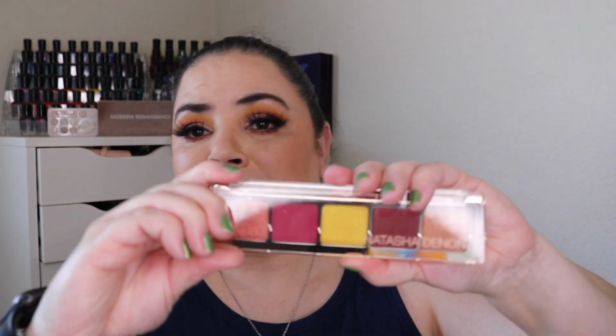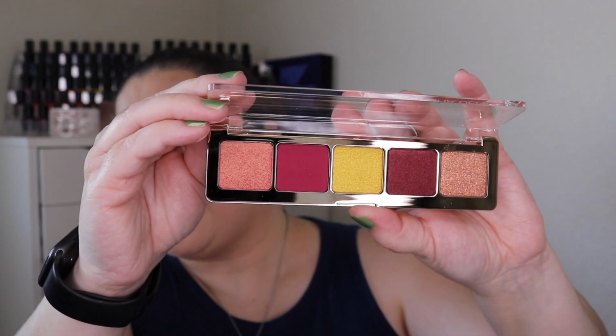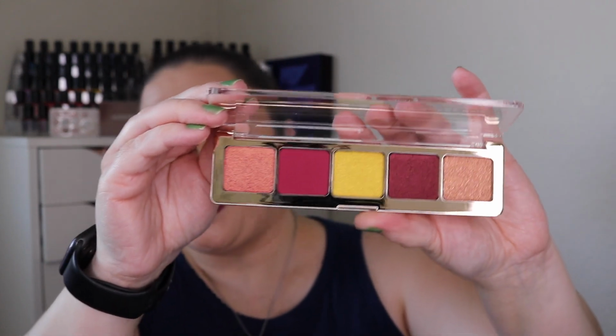From Natasha Denona, she gave me the Holiday Eyeshadow Palette. Let me open up this one so I can show you what it looks like. This is gorgeous. Look how pretty these shades are. This is definitely a me palette. I love shades that look like this, so I'm excited to wear this.